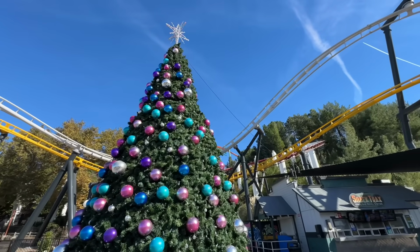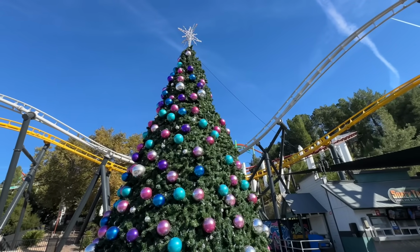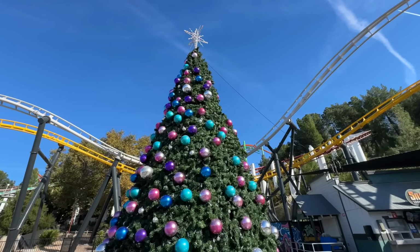Oh yeah, here in the underground, they have the Christmas tree up, so they just have a few more things to put up over here. Then the area will be ready to go for Holiday in the Park.